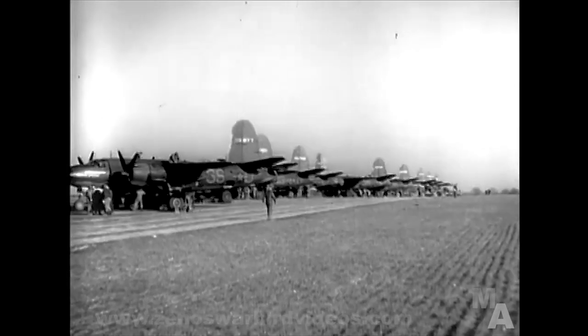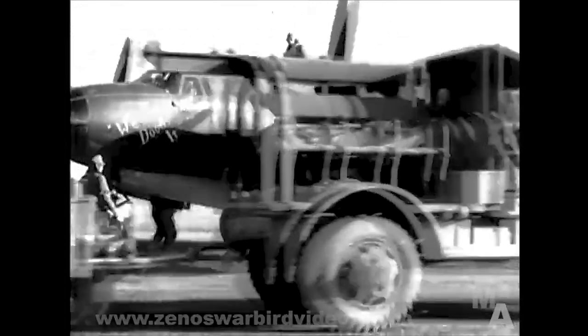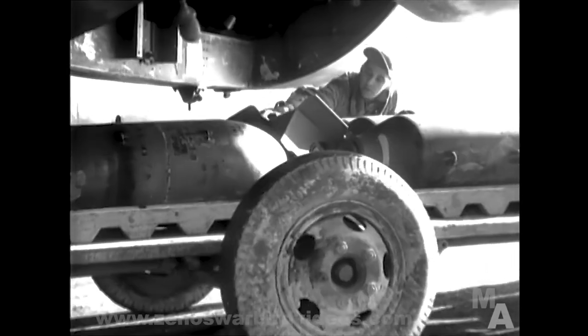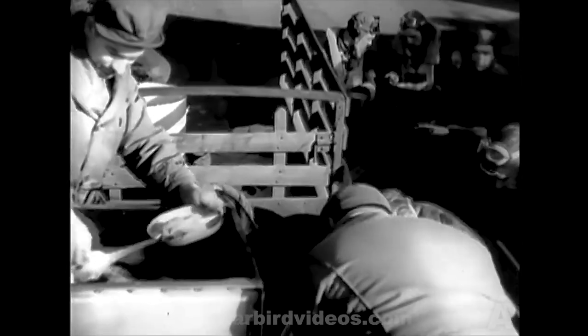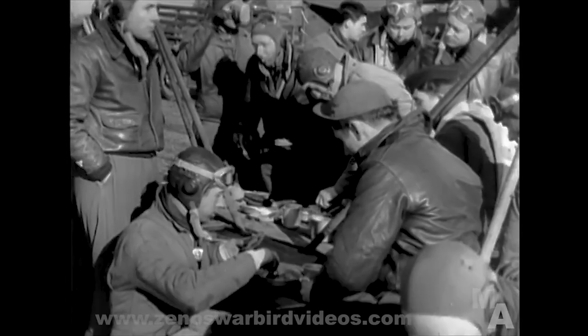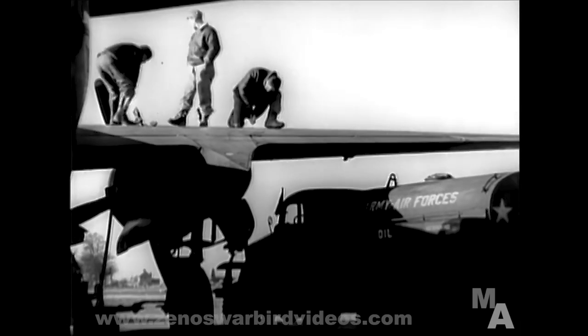As soon as the planes land, they're lined up for servicing. Parked close together to speed up the job, the planes are ready for action within 45 minutes. While the bomb bays are being loaded with 500-pounders, the plane's crew is fed. With only 45 minutes for lunch, the men don't stray very far. The planes are refueled, rearmed, the crew fed, and ready for takeoff on the next mission within three-quarters of an hour.